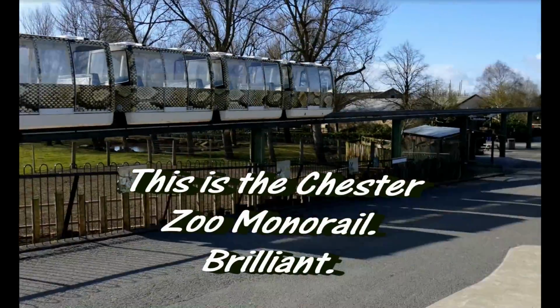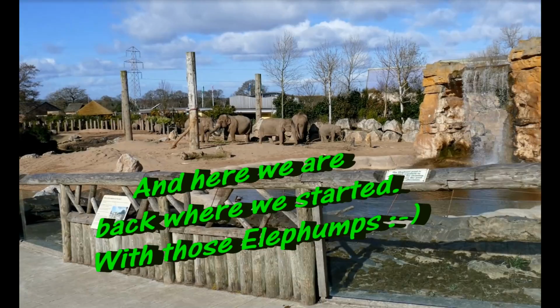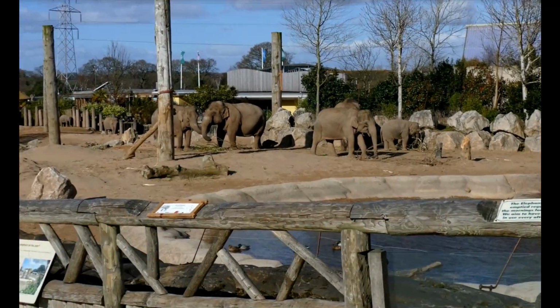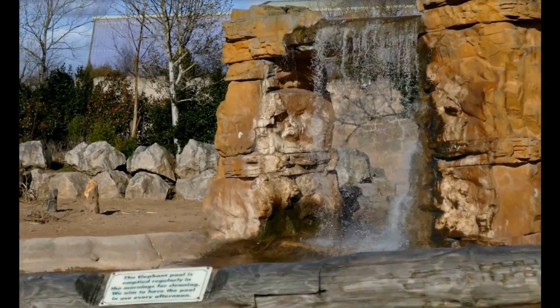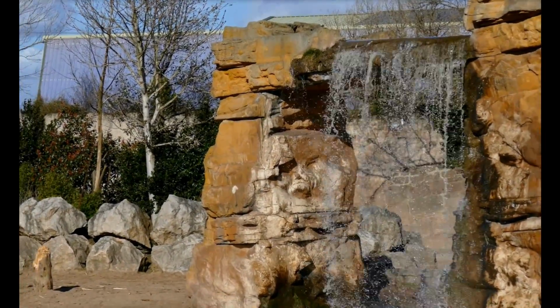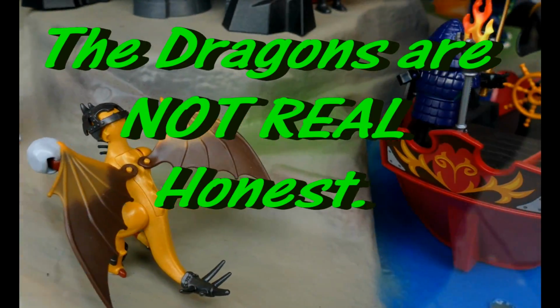And then there's the monorail. Yeah, it's that big, you need a monorail. And it takes you back to where we sort of started. With the elephants, the pumps. Elephants, whatever. Waterfall for them, they can get in and out of the water when they feel like. It's a beautiful zoo. I've not covered half of it.